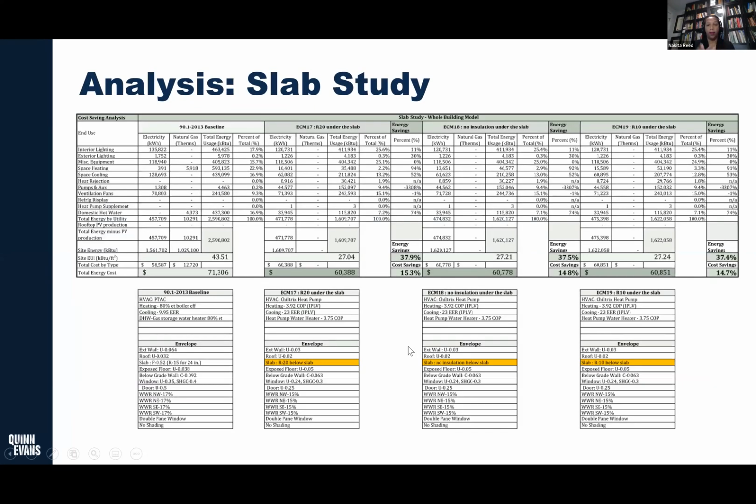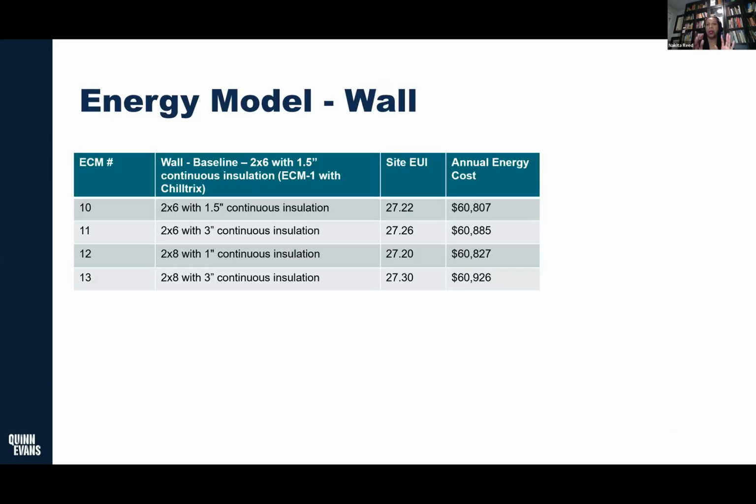And then this is just more numbers kind of as we were looking at it. And so the baseline stayed the same, but then there were still numbers that were being crunched throughout all of them. So just wanted to show the numbers.